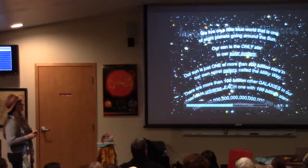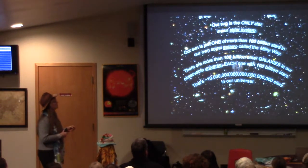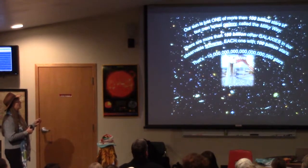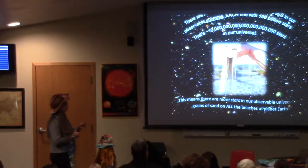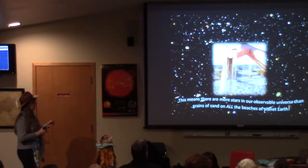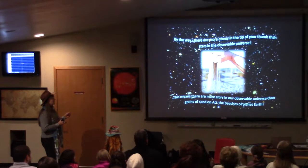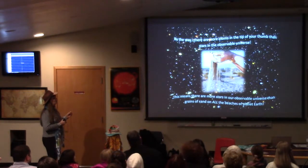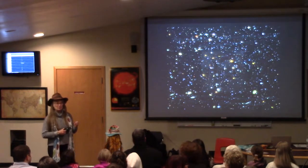Little Blue World, one of eight planets going around the sun. Our sun is the only star in the solar system. Our sun is just one of more than 100 billion stars in our own spiral galaxy called the Milky Way. There are more than 100 billion other galaxies in our observable universe, each one with 100 billion stars. That's that many stars in our universe. This means more stars than grains of sand on all the beaches of the Earth, and more hydrogen atoms in the tip of your thumb than stars in the observable universe.